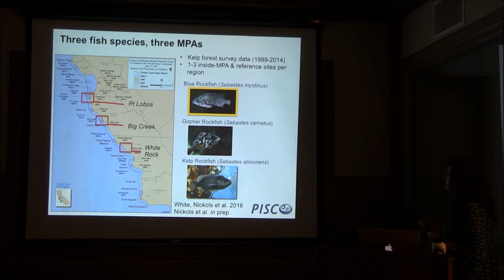And all of this data comes from the kelp forest survey data from the PISCO group, the Partnership for Interdisciplinary Studies of Coastal Oceans. If you're at all interested in any data related to marine protected areas, PISCO has data that's publicly available. And they're really some of the main people that are monitoring these changes inside these marine protected areas. Then we look at these different regions of marine protected areas within the Central Coast: the area around Point Lobos, which is in the southern end of Monterey Bay, Big Creek, which is along the Big Sur coastline, and then White Rock, which is closer to Cambria, north of San Luis Obispo.